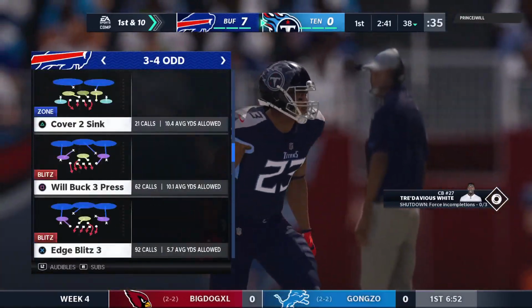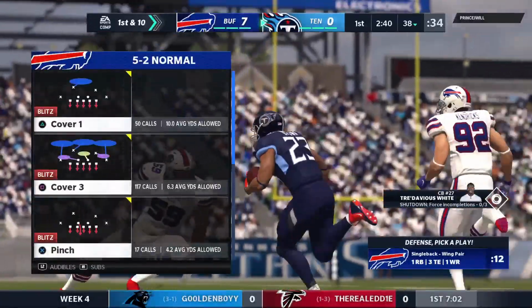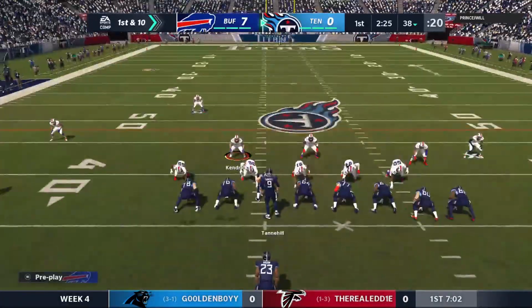Yeah, just something to build off of. That's what they're looking for here. A quick first down pickup. Good start after going 3 and out on their opening drive.